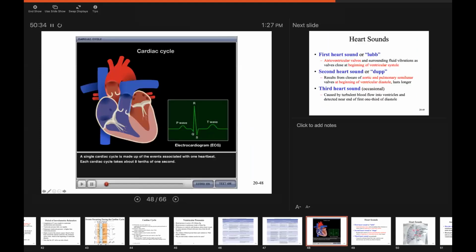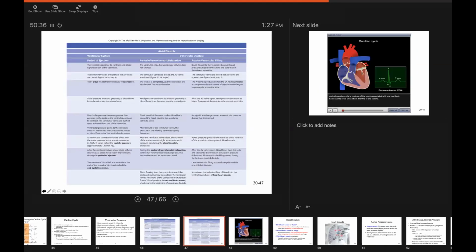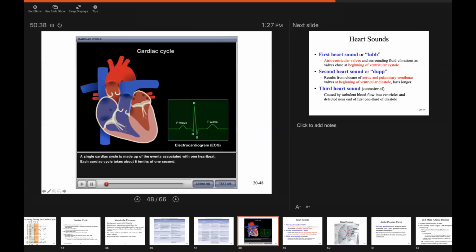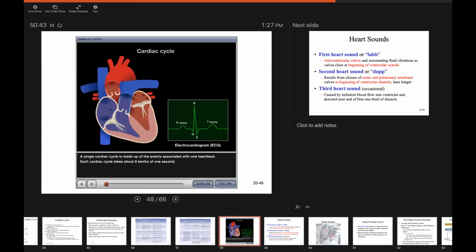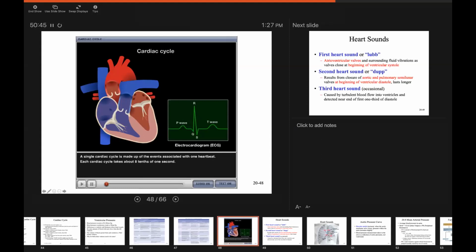Right. Now, we will hopefully go and review the EKG here. On Anatomy and Physiology Revealed, I want to show you guys where the actual animations are that are slightly better.